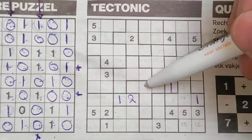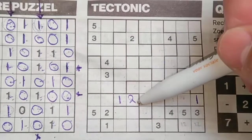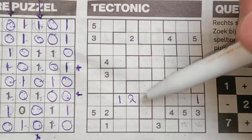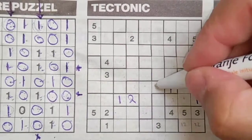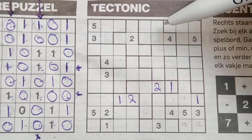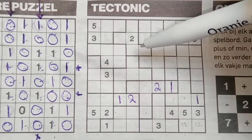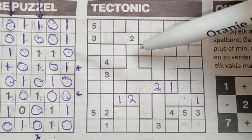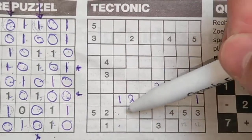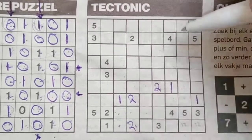That means these 4 boxes cannot be a 2. The boxes surrounding the 2 cannot be a 2. So 1 box left for the 2 should be this one. Yes. Then these 2 boxes cannot be a 2. These 2 boxes cannot be a 2. So we have 1 box left for the 2, should be this one.